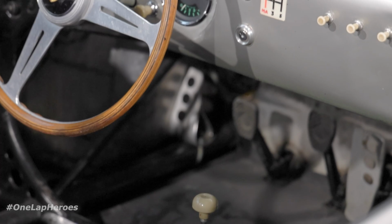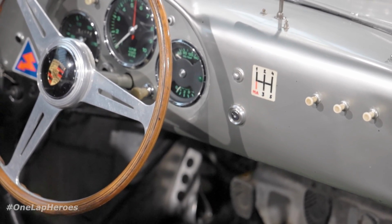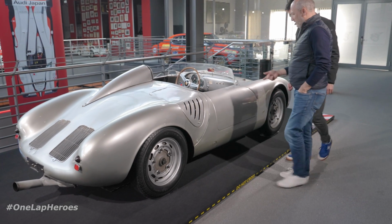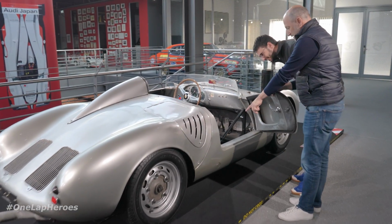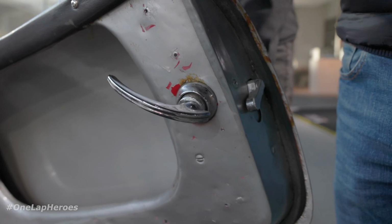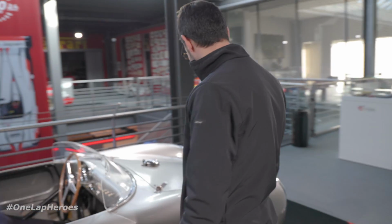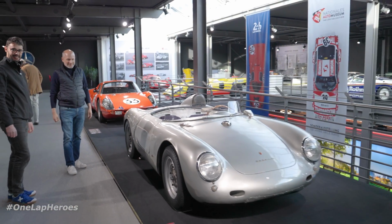Oh, really? So he put Austrian Salzburg plates on it and had it painted red and used it in the street. And so you can still see the red paint in some areas, like here. Wow. Yeah. So the red paint is still underneath. And so it's completely original, maybe one of the most original 550 Spyders in the world. This is so cool. A very cool grocery getter for Mr. Karajan here.